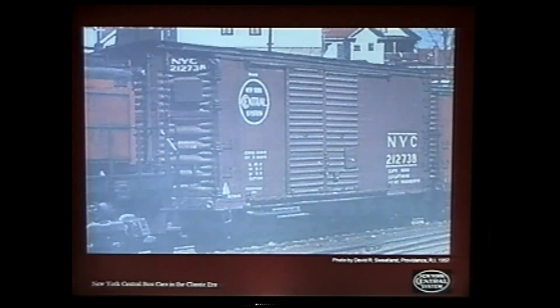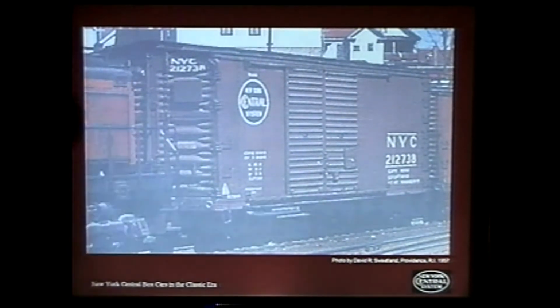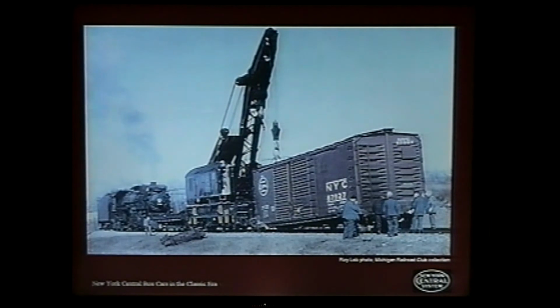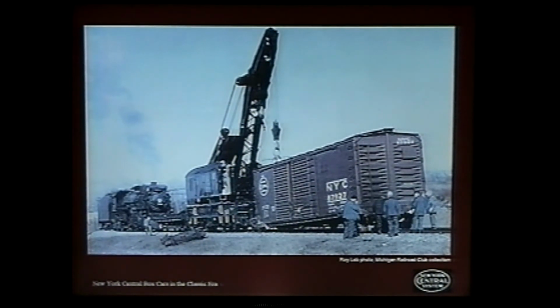This is another one of the USRA all-steel cars with Youngstown doors, post-1955 paint. You notice all these color shots are mostly post-'55 paint scheme. This is another one from that calendar. And there's something weird going on with this car. I don't know what the deal is with it, it's like an extension on the width of the door. This is on the Grand Trunk. It's a Grand Trunk steam locomotive.